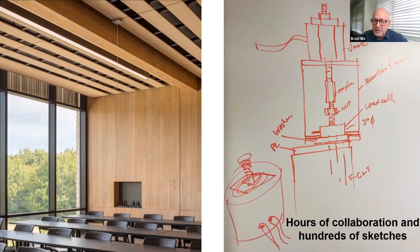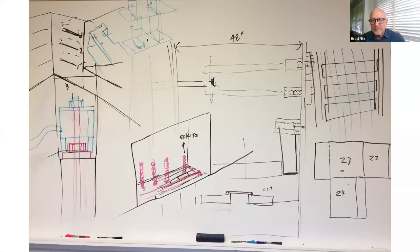So there's, of course, hundreds of hours of collaboration and sketches. And I always get the teams together and we're constantly sketching ideas. And this particular image, it's having to do with, okay, how do we get the tensioning apparatus installed, and how much clearance do we require, and how do we measure tension accurately, how do we monitor tension, so that we're sketching out the load cell, the coupling, the bottle jack, the reaction frame. All of those elements were pre-planned very, very early.